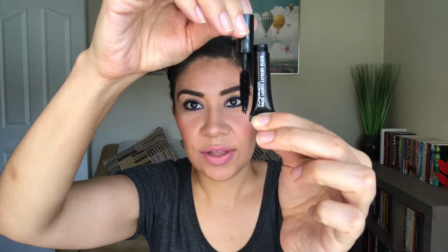But the brush is different. This is like a synthetic bristle wand. I don't know if there's not enough product in here, but I never felt like it deposited any mascara onto my eyelashes. Or the formula is on the drier side, but I just felt like I got, I don't know, like 3 days worth of this, and then I couldn't get any more to deposit on my eyelashes, so I didn't care for it. I wouldn't even bother trying another sample.